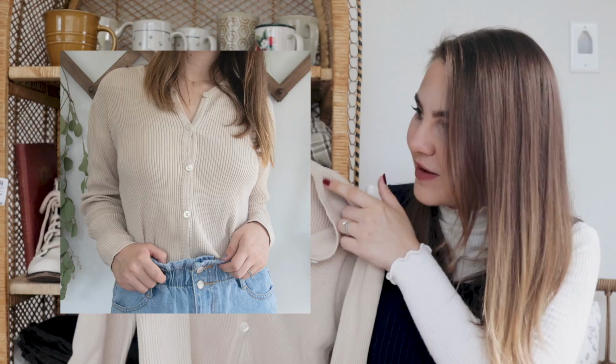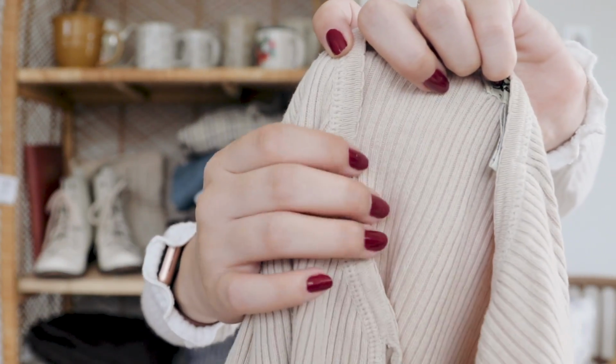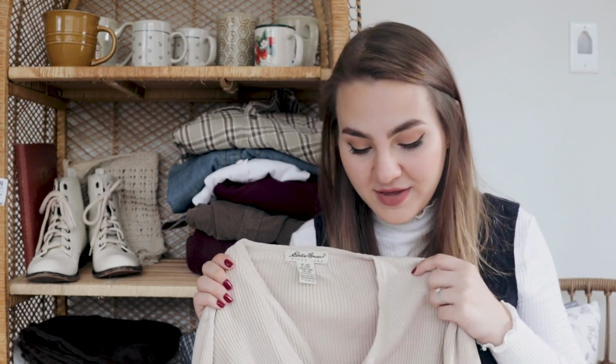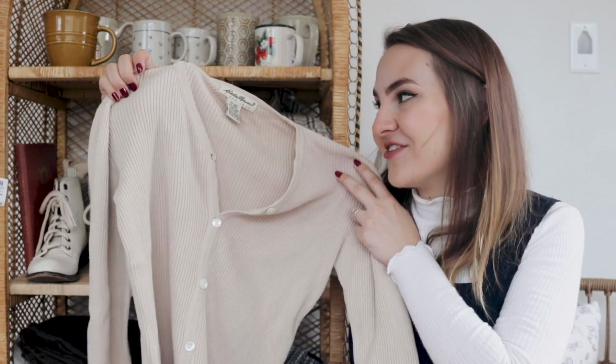And the thing I really loved about this is it has this stitching. Let's see if I can show you. It has this stitching around the collar and the sleeves that is so pretty and dainty. It's the cutest little feminine detail. And honestly, I would wear this as a top rather than a cardigan. Yeah, I just think this is really cute.